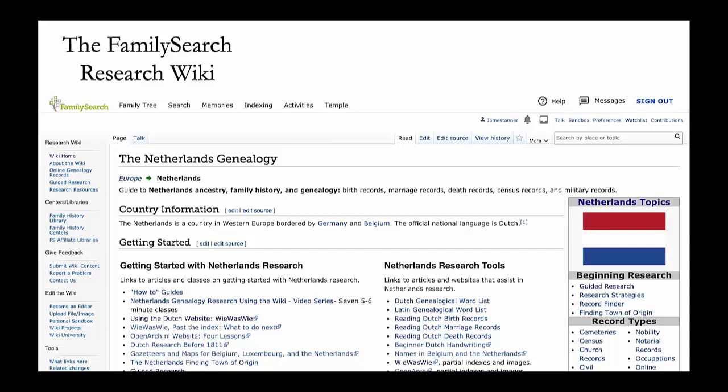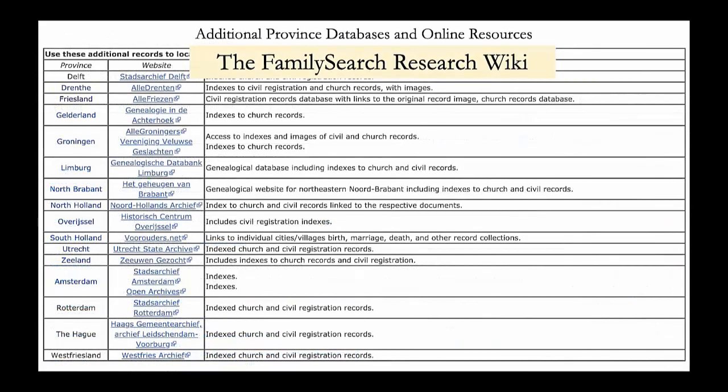Another great resource for finding records from the Netherlands is the FamilySearch Research Wiki. The Research Wiki has articles explaining how to do research in the Netherlands and describing and linking to many of the types of records available. The FamilySearch Research Wiki also has a chart showing province and city databases with links to their online resources.